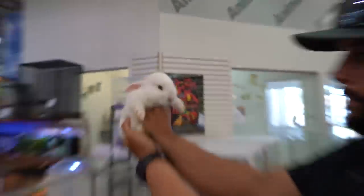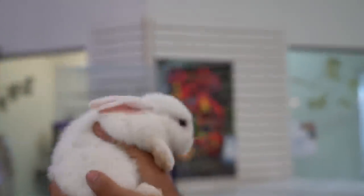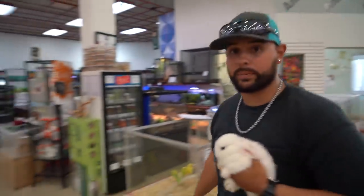Look at this little man. Hello. His feet are all yellow because he's peeing everywhere. But it's okay. Come on, buddy. It's you and me, kid, all day. Let's go ahead and walk around and see if they still have that purple lobster.